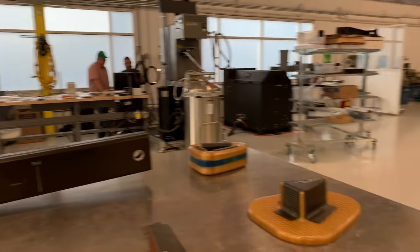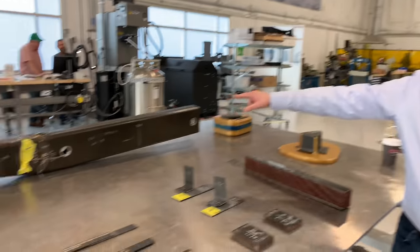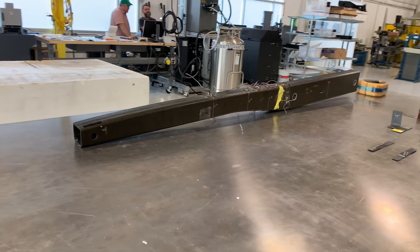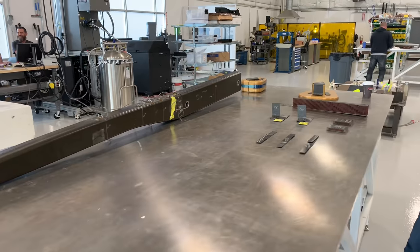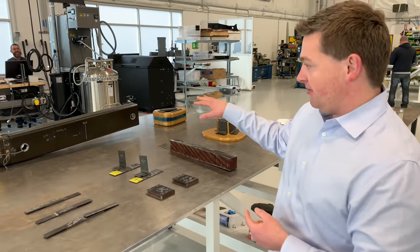So this big piece here is the XP-1 wing spar. This is what carries the weight of the airplane out into the wings to be held up. So it's one of the most critical structural elements. And so we built this.